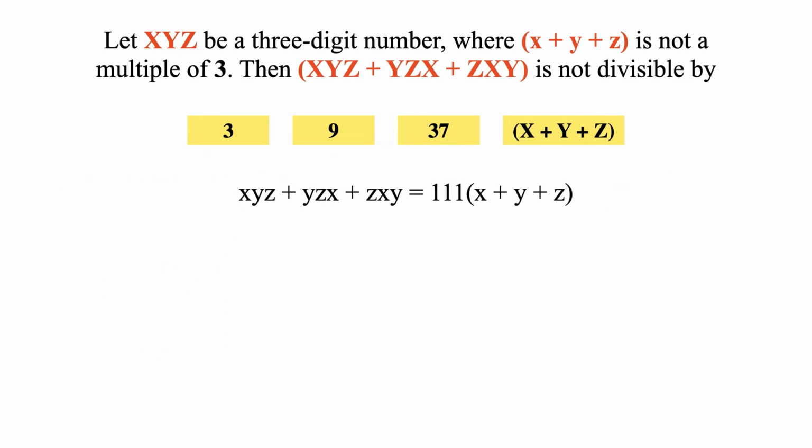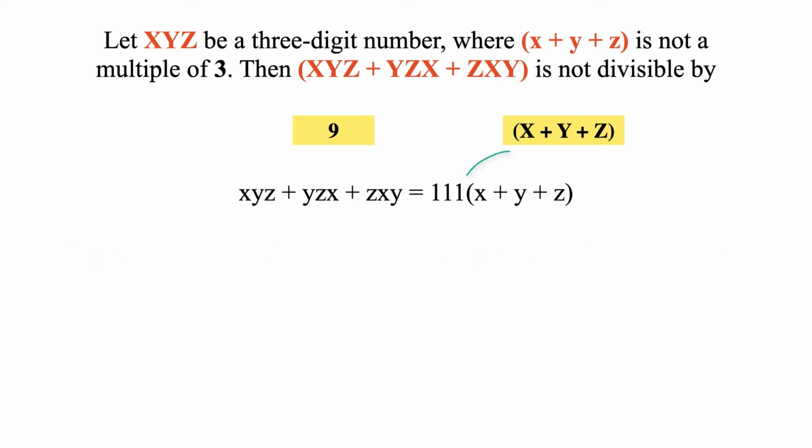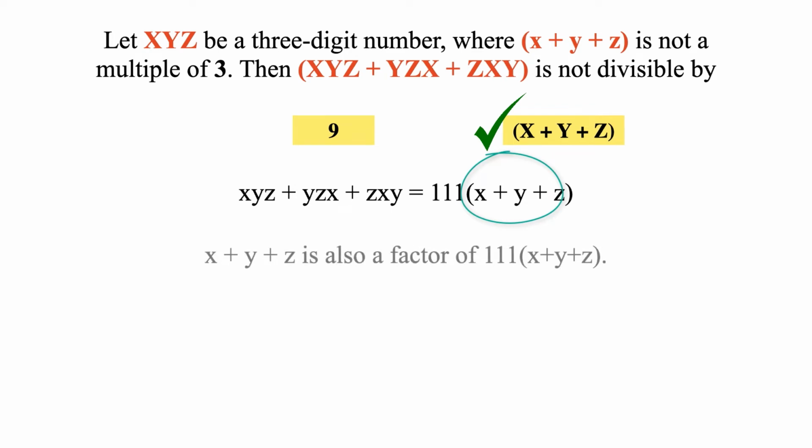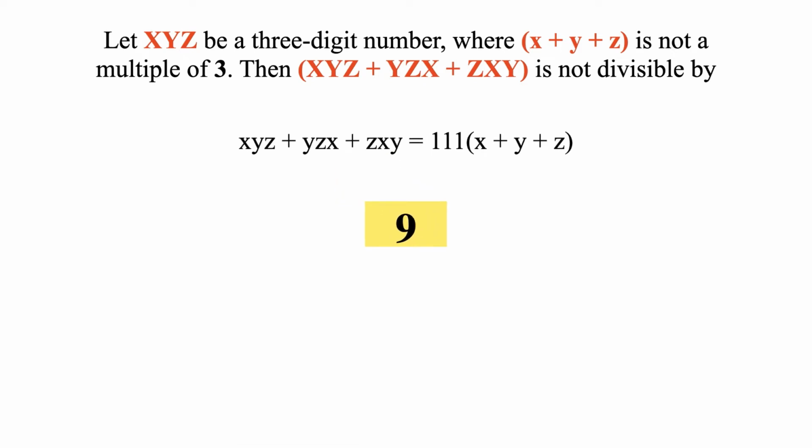Now it is clear that 111 is the common factor. So xyz plus yzx plus zxy is divisible by 111. Also, xyz plus yzx plus zxy will be divisible by the factors of 111. From the above options, 3 and 37 are factors of 111, hence the sum is divisible by these two numbers. And as we can see in the last expression, x plus y plus z is also a factor of 111 into (x plus y plus z). So the only number which is not divisible in the given options is 9. Hence the solution to this problem is 9. See, by following these simple steps, you can solve these kinds of problems in less time.